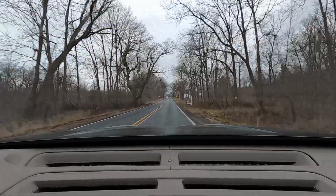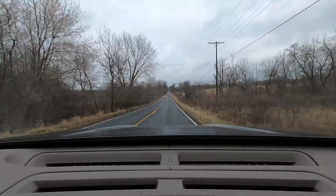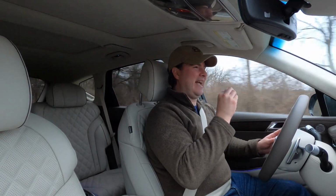Now, I'm not trying to say it's slow. Currently in the comfort driving mode, if I floor it, after a couple moments for a kickdown, I get good pull. It's just that the power comes on just that tiniest touch more smoothly than I felt in the GV70. And if I change it to the sport driving mode and floor it again, yeah, the feel is actually quite similar. It is quite quick. It's not quite as fast as the GV70.